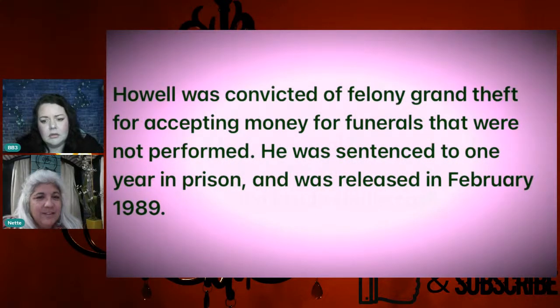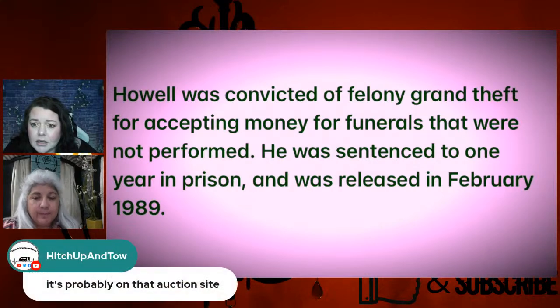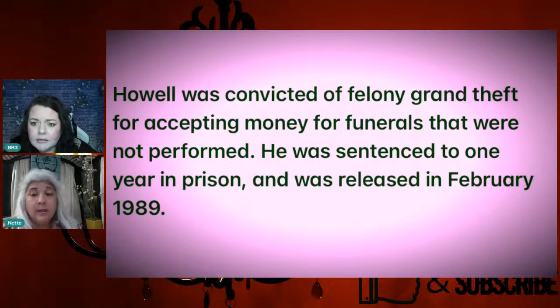Hal was convicted of felony grand theft for accepting money for funerals that were not performed. He was sentenced to 1 year in prison and was released in February 1989. He got 1 year in prison, and all those loved ones that were affected by it, that ain't right. Anything to save a dime. Yeah, the skulls are probably on an auction site. Probably.